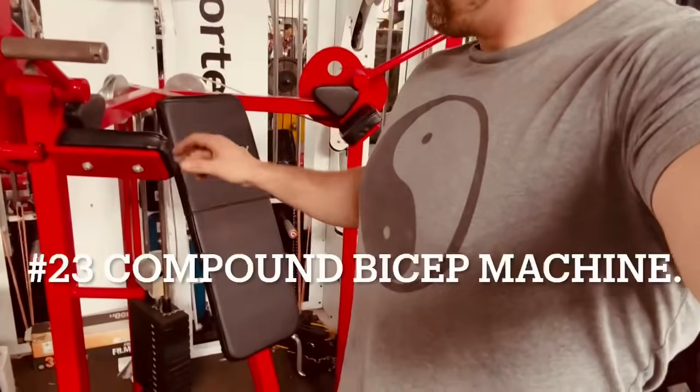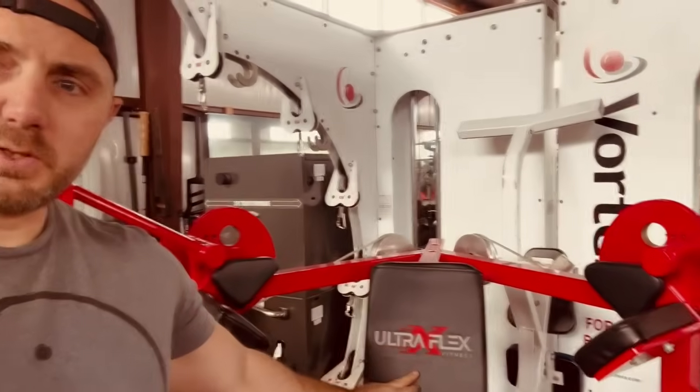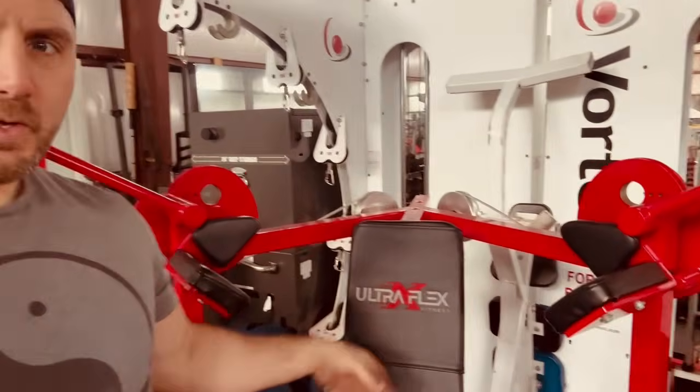Number 23 is this bicep machine. I'm not even sure the manufacturer. I bought it off a dude in California. This is his gym, Ultraflex Fitness, I believe. Brand new powder coat. Great machine. It mimics the Nautilus compound bicep. I'll show you here.